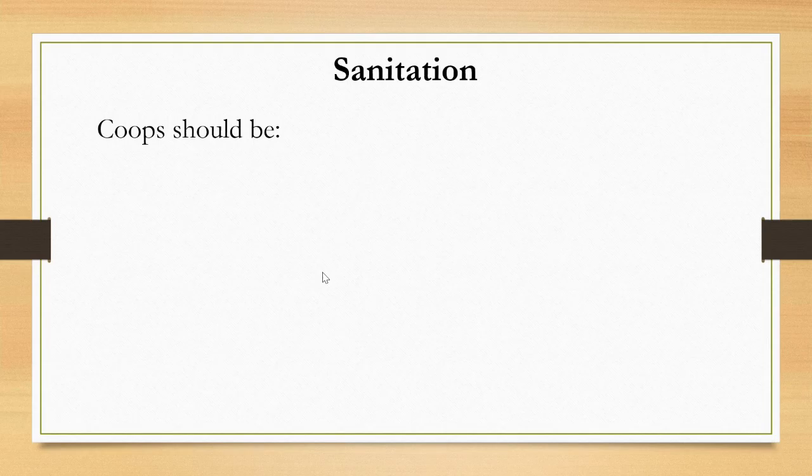You're going to want to have a dust bath available for your chicks. Chicks can get mites. Chicks and poultry can get mites. They can get lice. So these dust baths help the chickens control those factors and so forth like that.